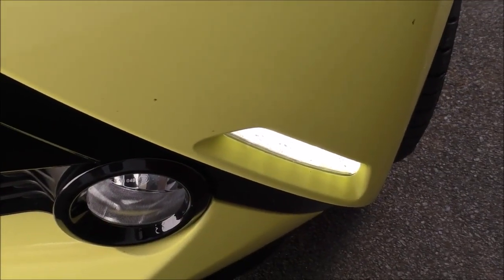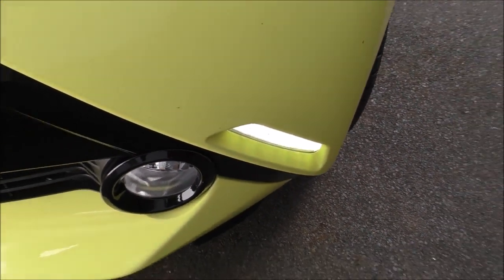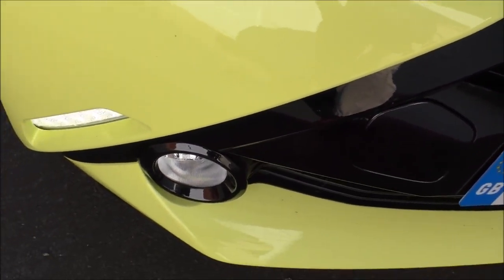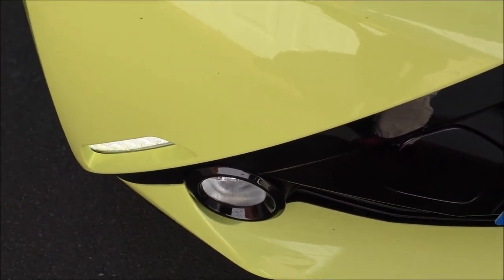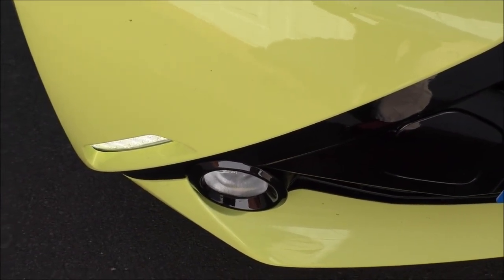And of course there are running lights on the front of the car, which are more obvious in the dark, but on shady days it's also a good safety idea.